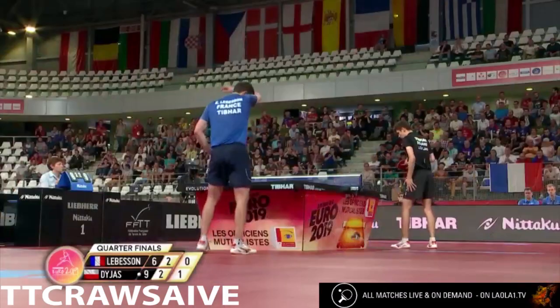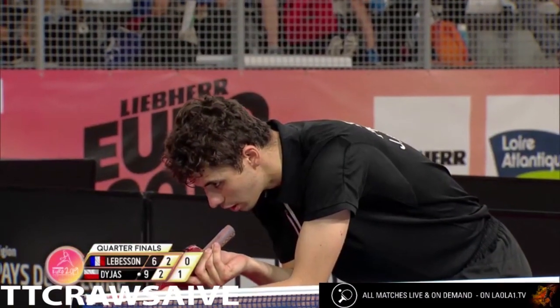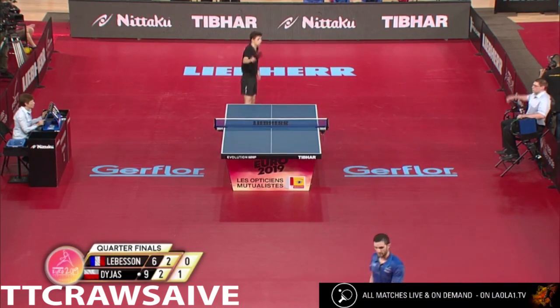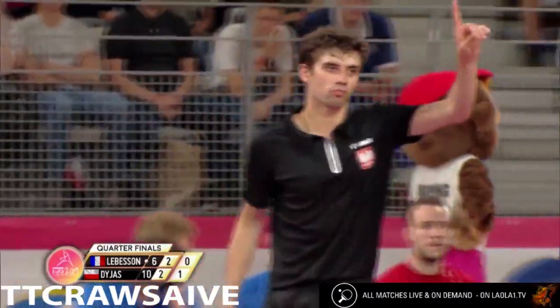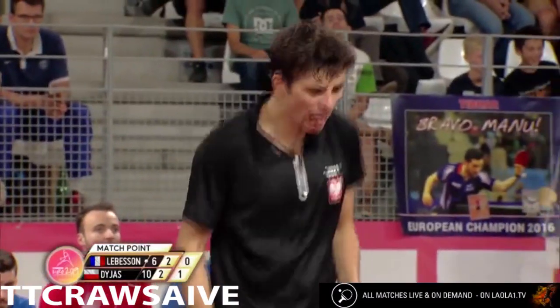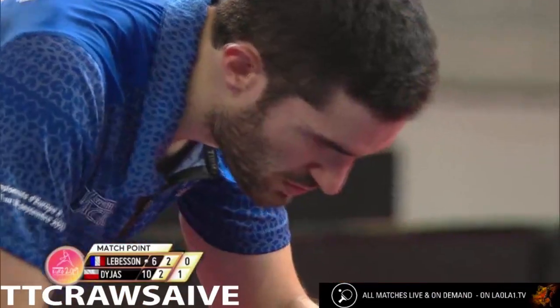9-6. Jakub Diaz with his second serve. Can he earn himself 4 match points? Yes, he can. Oh! Well, there's no reaction to that whatsoever. But the magnitude of what could be about to happen. LEBESSON's disgusted with the destiny of the luck that's gone against him in that shot. 4 opportunities for Jakub Diaz to give Poland a 2-0 lead. Who would have thought?